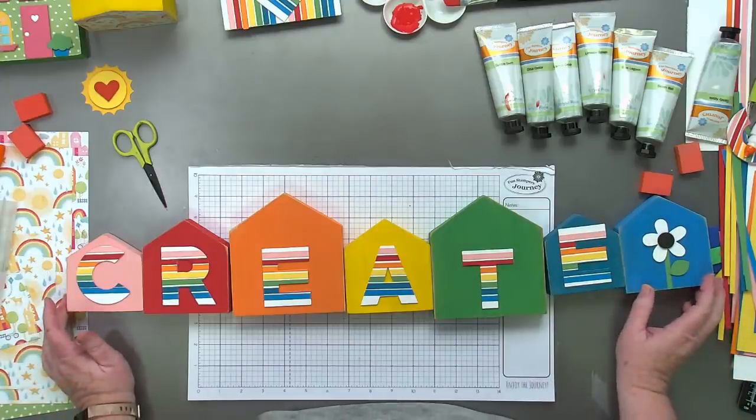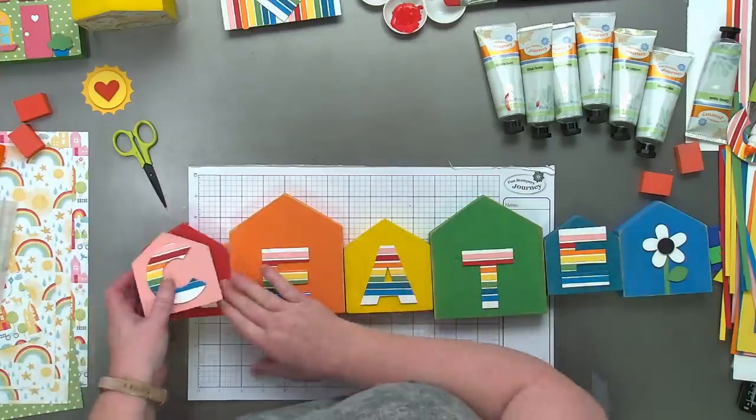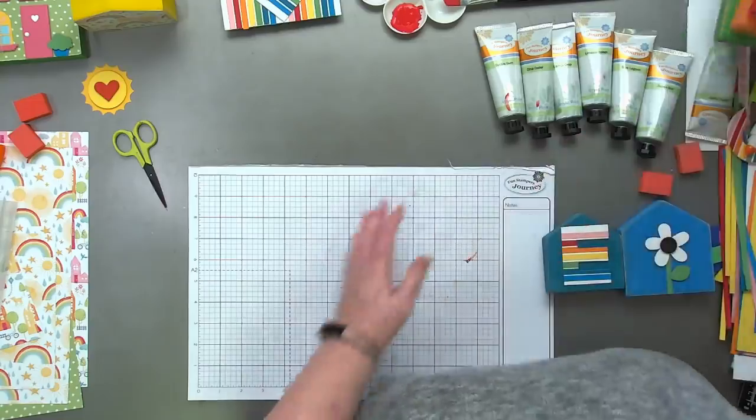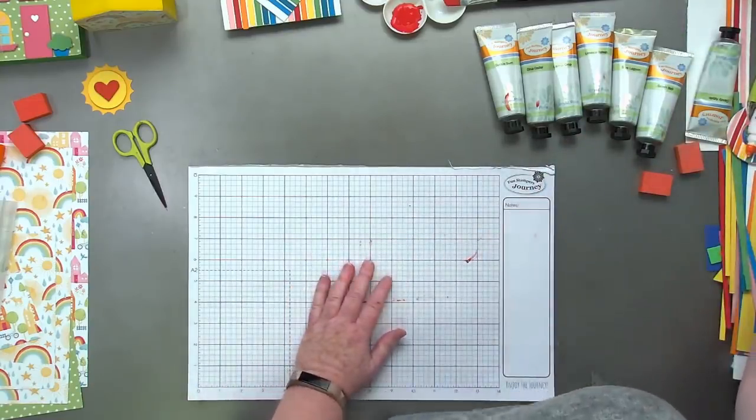And do you like that project? How fun it is, right? Simple and quick and easy, and it's going to be so fun to showcase on your shelf. Now let me go ahead and move forward to another project, and guess what?